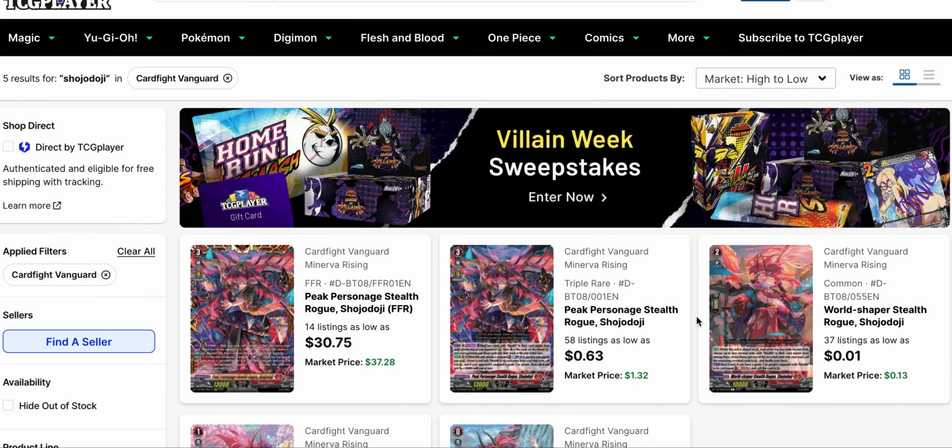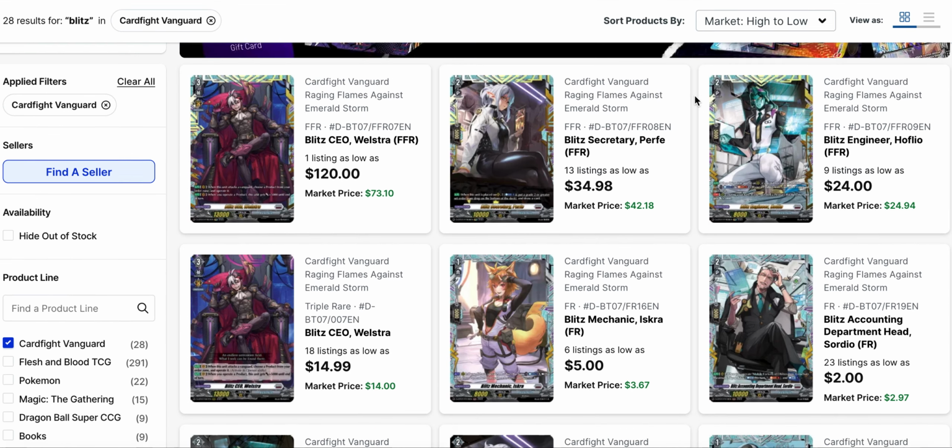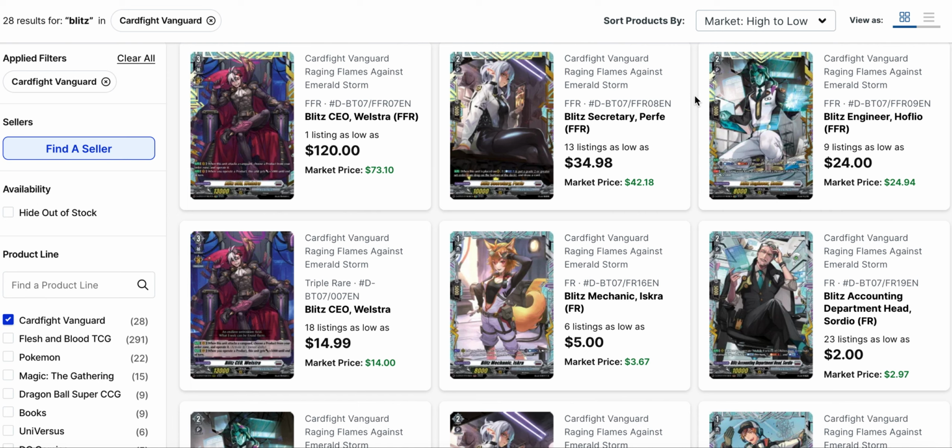Shoujo Doji is a card from Minerva's Rising that has not gotten very much love, though. It's got over 50 listings and is now chump change at this point. If you want the FFR, it's about $30. Yeah, this deck is not getting very much love and is very easy to pick up aside from Forktails, which we've talked about enough times. I'm not going to bore you with that one again.